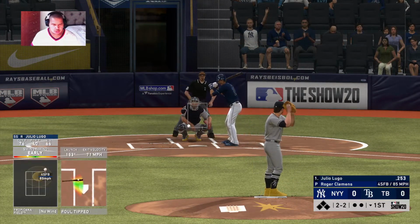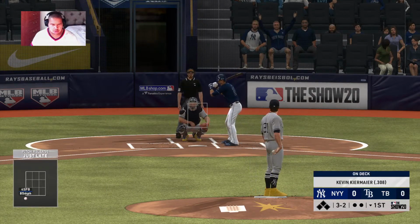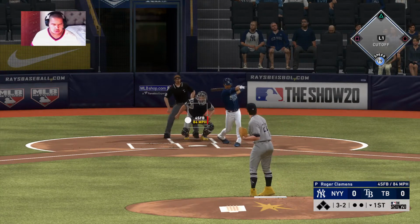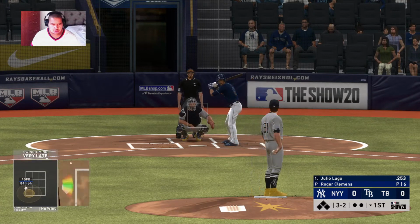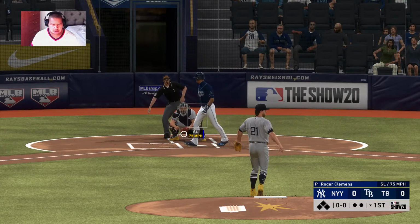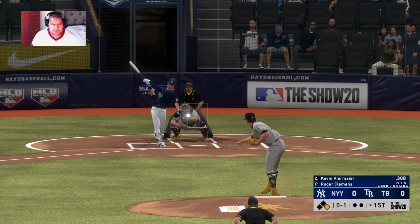And he fouls this one off. This one sinks low and a touch outside. It's a full count, 3-2. Really good at-bat here from the leadoff hitter as he'll force him to throw another one. And he takes ball four. So the leadoff man is on here in the home half of the first in a scoreless ball game.